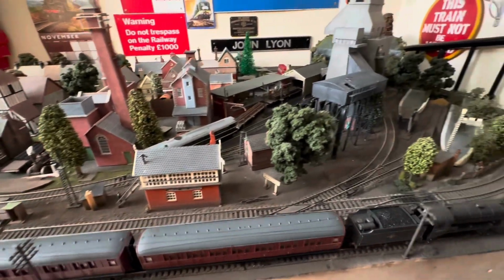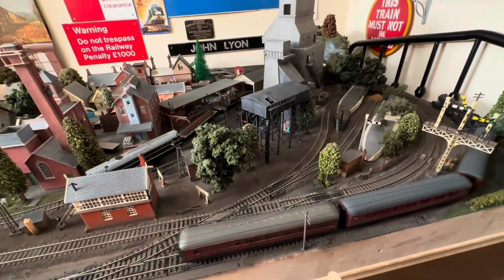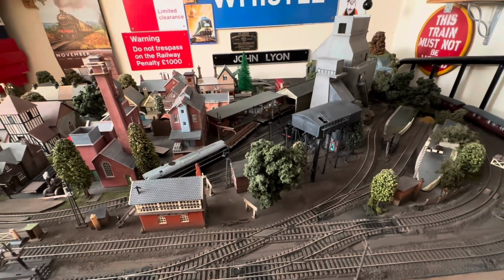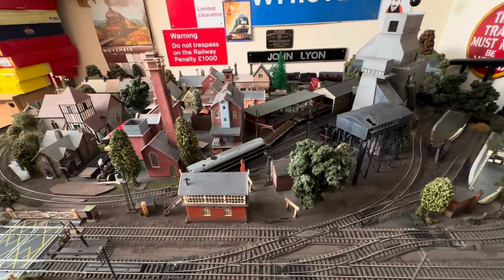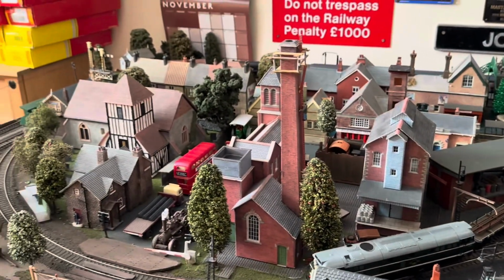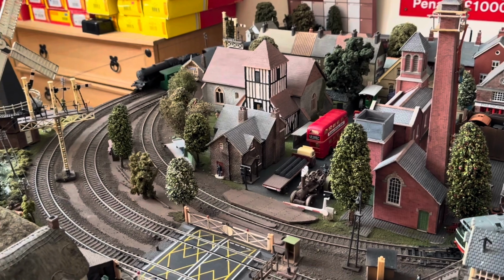It's hauling some nice Great Eastern ex-Gresley coaches behind it as well. Typically, you would have seen this train on the suburban services out of London Liverpool Street in the early to mid 1950s, London Liverpool Street towards Norwich. Great, great loco, and this one hardly runs. So today it's its turn to be liberated from its box and out on the railway.